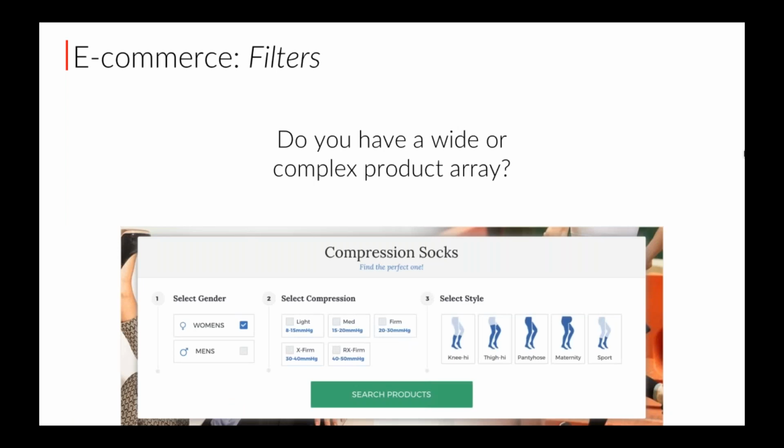For all of you e-com specific folks, we all know that we live and breathe and die by filters nowadays. If you have a wide or complex product array, this is even more true for you. But this specific example is a really cool tool that I think is absolutely brilliant in removing clicks, inaction, and thinking for users. This is actually a tool that's on the home page of a compression socks site. And we all know that the home page's job is to get people off of the home page and down somewhere into a guided funnel, right? So this tool guides them into where we want.